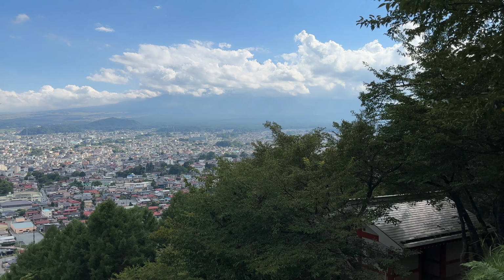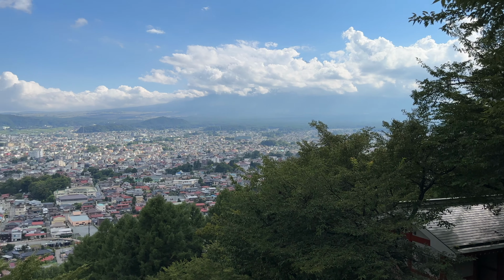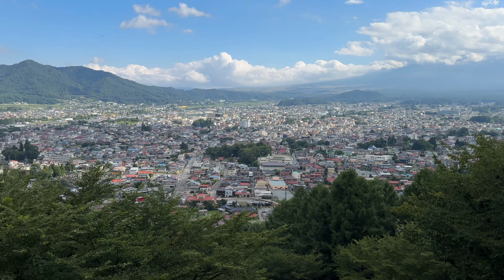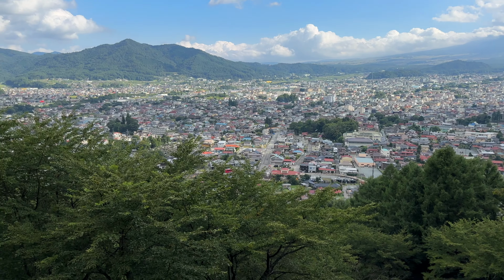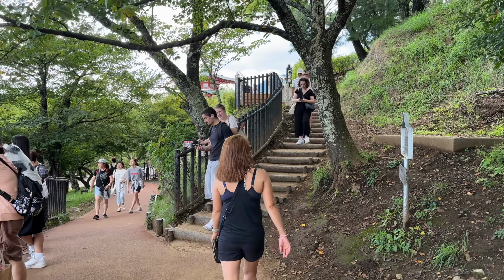That is supposed to be Mount Fuji, but unfortunately it's covered in clouds today. But we do get a nice little view, and we're gonna climb up to just take a picture of that famous pagoda there. So a few more steps left here.